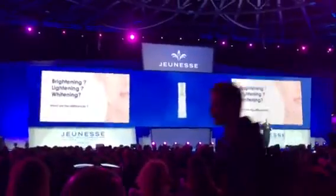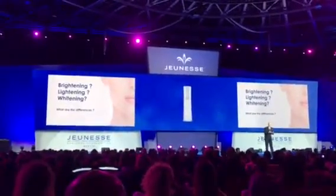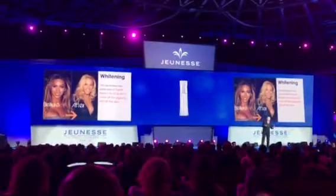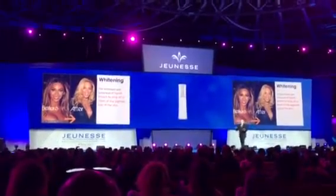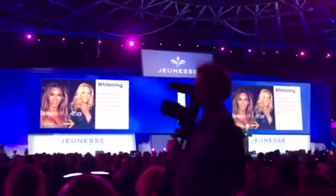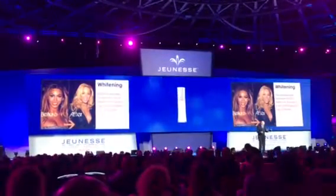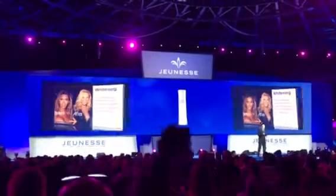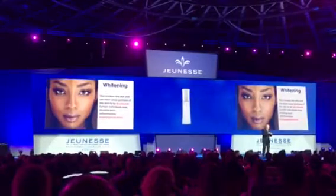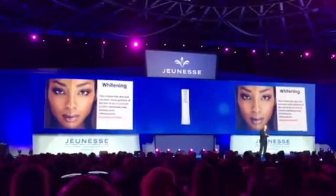Now, very important: what does brightening mean compared to lightening or whitening? What are the differences? The first one is whitening. Whitening is not so popular here. It's popular in America. It's like a bleach to strip all or most of the pigment out of the skin. We are just cleaning the skin, washing the skin. In this case, whitening can irritate the skin, and we will have big spots of discolored skin.